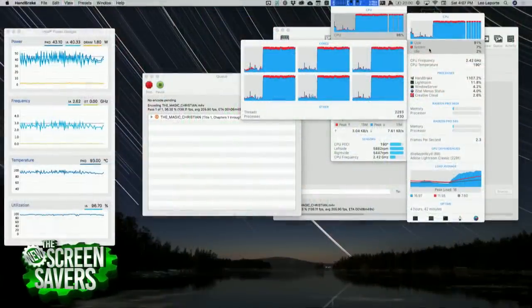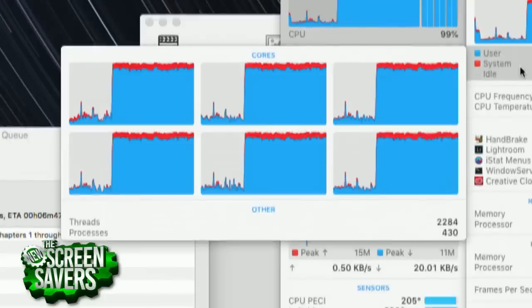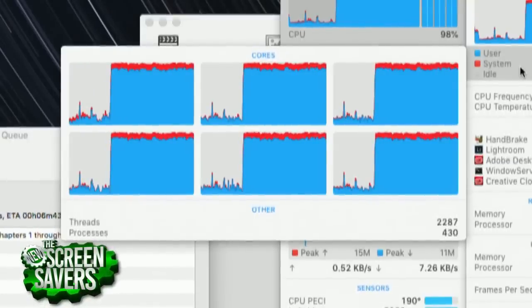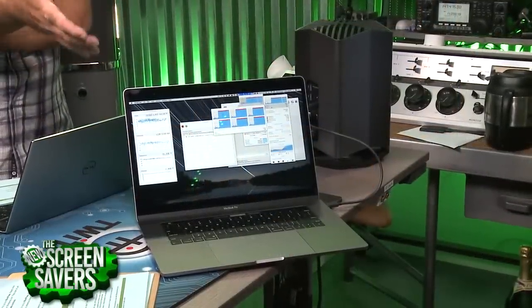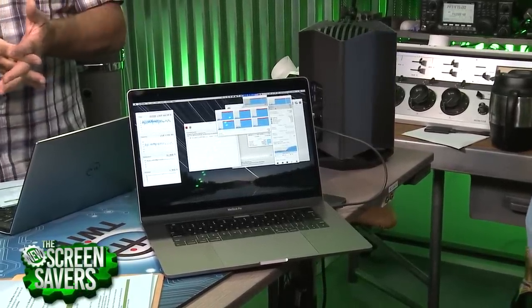Right. Notice, by the way, all 6 cores at 100%. They're being used heavily. This is also a situation I'm in constantly where you're in production mode, trying to get videos out, and I've seen laptops that have really bad thermal solutions take 1.5 times as long as considerably slower laptops to render a file because of the thermal issues.